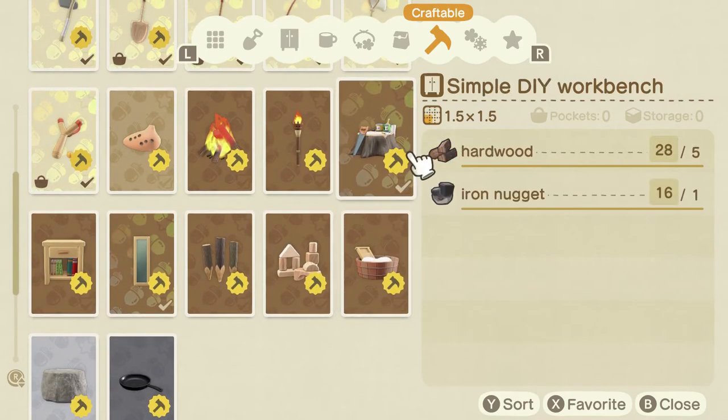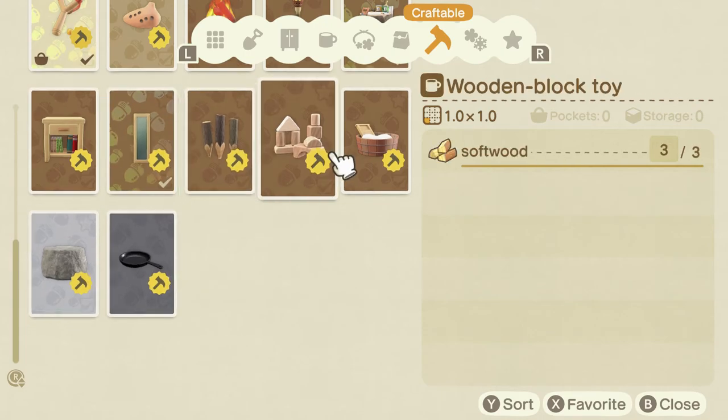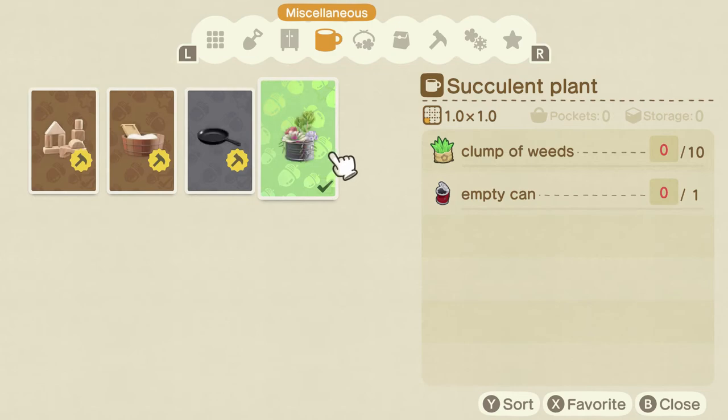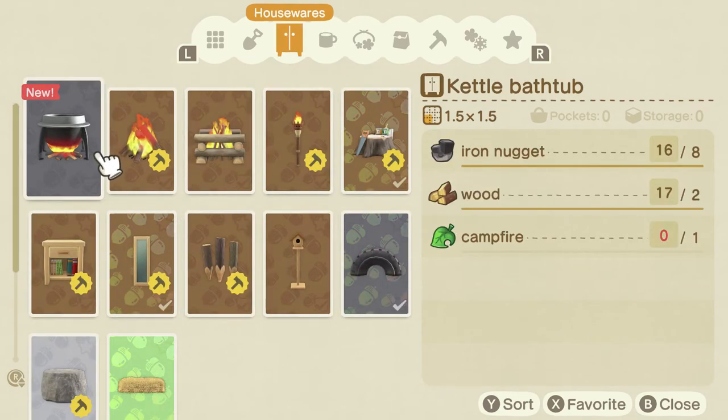I did get a new recipe, right? The bathtub? Kettle bathtub? Can't see anything that looks like that. Oh, it mustn't be craftable. Is it in here? There it is, kettle bathtub. Iron nugget, wood, and campfire. Okay, yeah, I could make that.